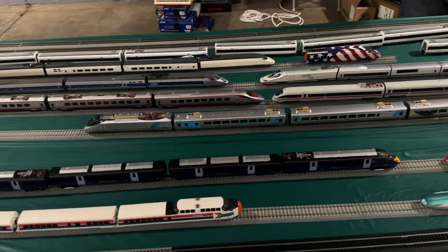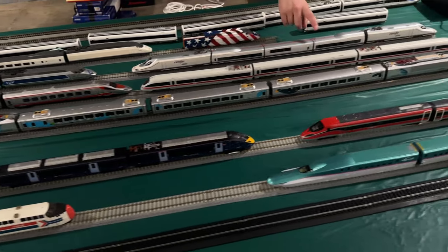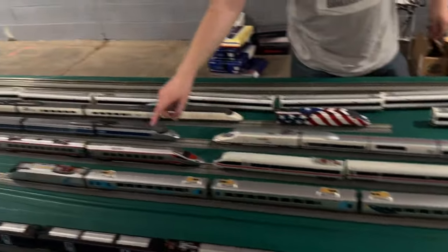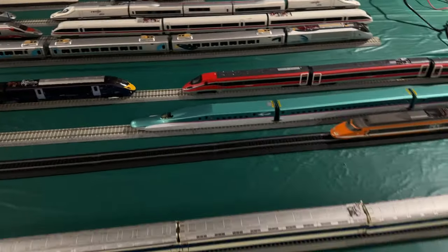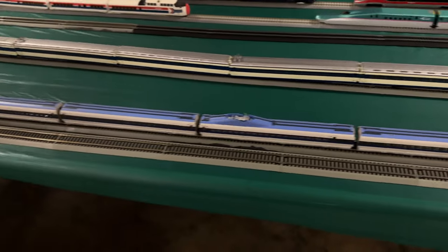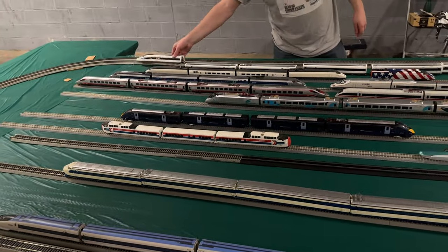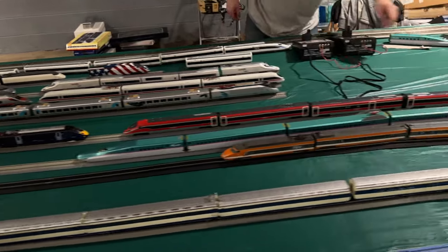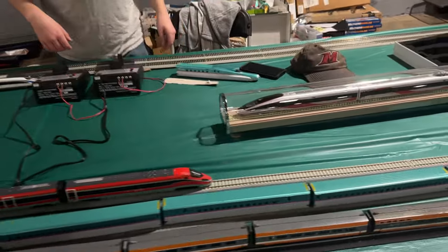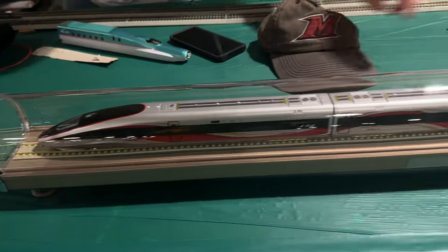So most of these are European trains. There is an Acela there. Spanish, French, Italian, American, British, Italian. Japanese down here. This is Spanish. And this one's Chinese. It's got trains from all over the world from here. This one's Chinese? Yeah, these are Chinese. Wow, look at these. Yeah, in the tube.